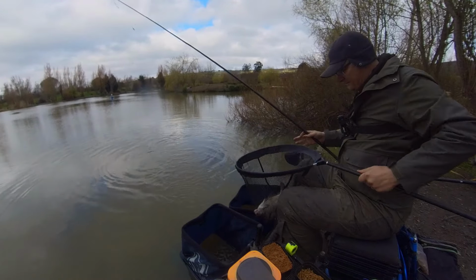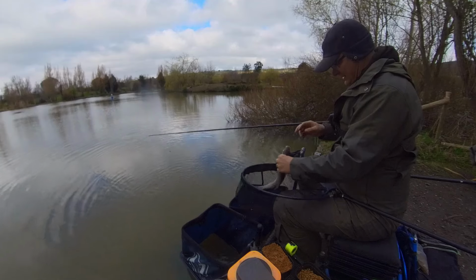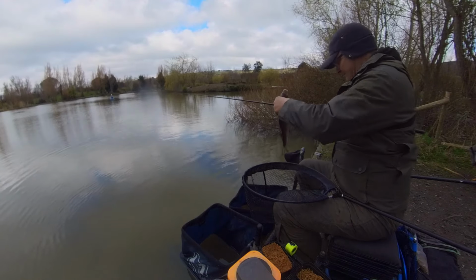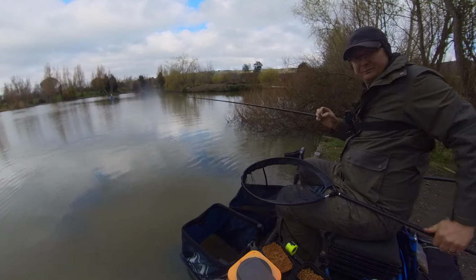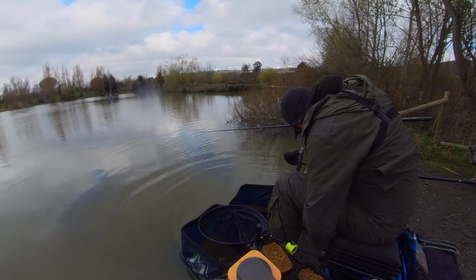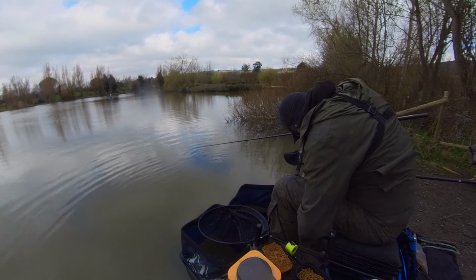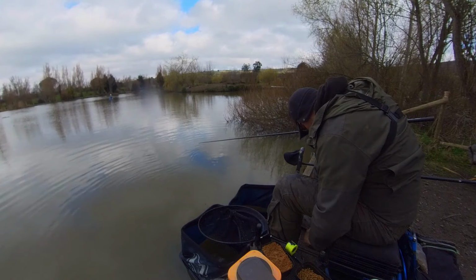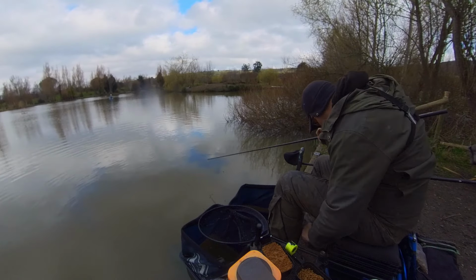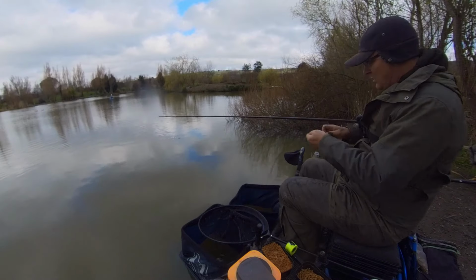I've got 5 pounds of silvers already. So let's put a pot on, the pot went out. When you've got bream that size feeding in your swim, you can't not feed. You've got to put some feed in for them, but you ain't got to go mad this time of year. You know, still early March.